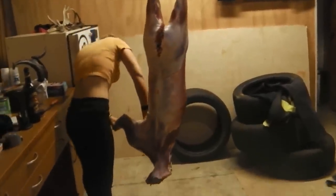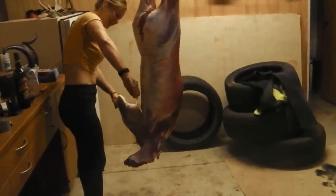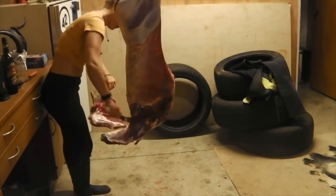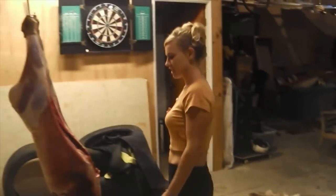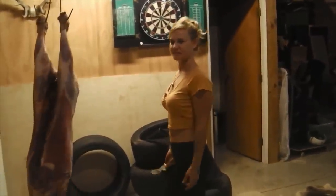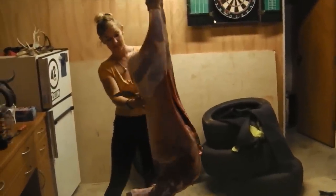Righto. Time to do some butchering. Just getting his front shoulders off. Put them through the mincer. Make some nice bolognese casserole, venison burgers.